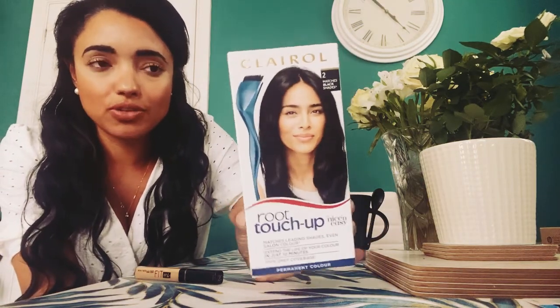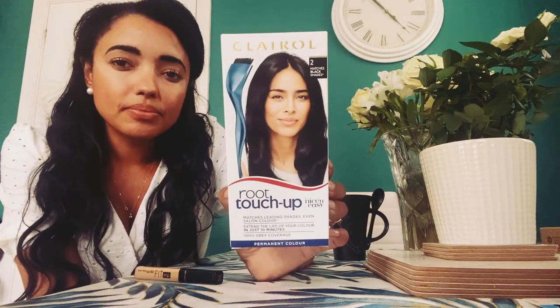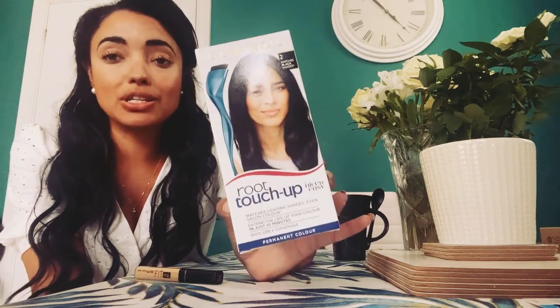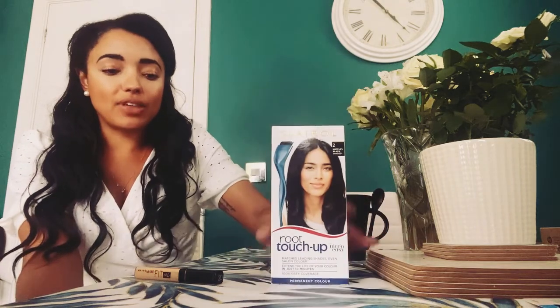And I've mentioned it a few times now, but I think this is the third one. But I absolutely love it and I will continue to use it. I just love the fact I don't have to dye all of my hair and kind of damage it and ruin it. So I've got some more of that.